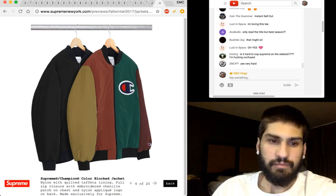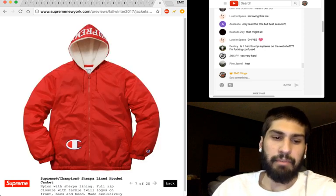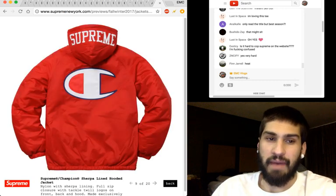Then we have the Supreme Champion Sherpa lined. The big Champion logo right there, Supreme on the hood, and then obviously Sherpa fleece on the inside, which means it's going to be super warm. Big Champion logo on the back, and then Supreme.